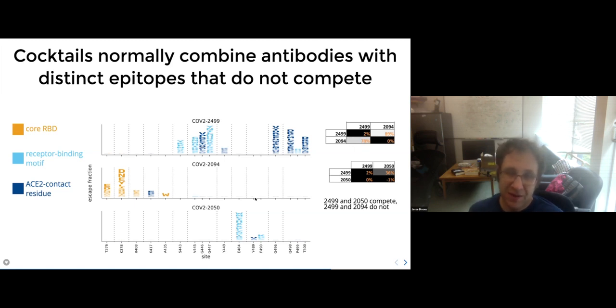But there are also antibodies that bind to the same region of the RBD, like 2499 and 2050. They both bind in this receptor binding motif area, and these two antibodies compete for binding to the RBD. If you bind 2499 first, you can't really bind 2050. So those are competing antibodies. Typically people would not use competing antibodies in cocktails because they worry they might have the same escape mutations. But in our case, we can see what the escape mutations actually are because we've mapped it out. And we can see that even though 2499 and 2050 compete for binding to the same region, they don't share any escape mutations.